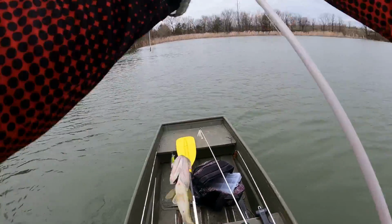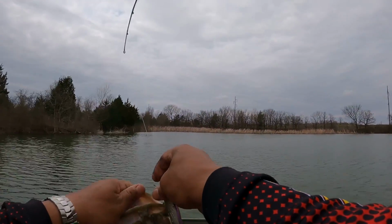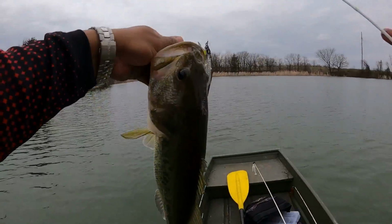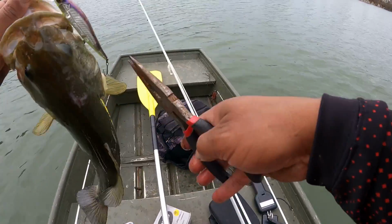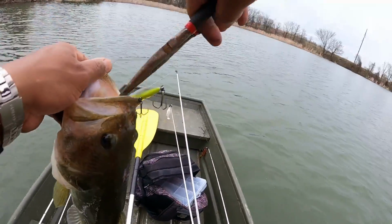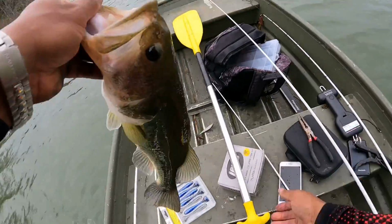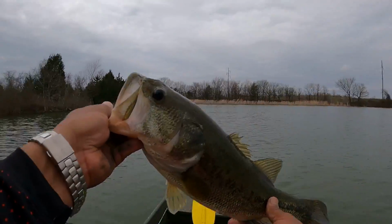I see exactly what I need to do. I need to slow it down. This fish is beat up. Man, look at that. He's a pretty fish. I need to slow it down. He hit it right at the boat. That's that Mega Bass jerkbait right there. That Vision 110. Thank you, bud.